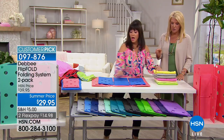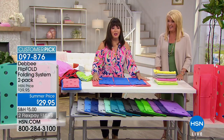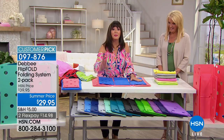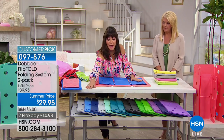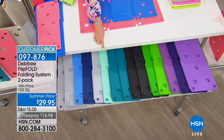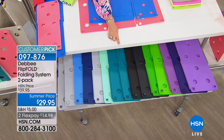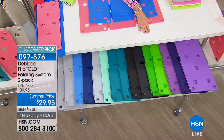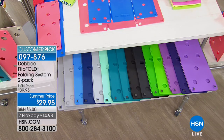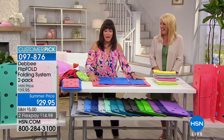Can you run the colors for us? Because there's a lot of colors. We have amazing colors because we want this to match school colors, any decor you have, and we want to make folding fun. We have gray. We have two different color blues. We have mint and teal. You can get two teals. You can get two blacks, two greens, two purples, purple and light purple. And then because we are so fashionable, we color blocked as well.